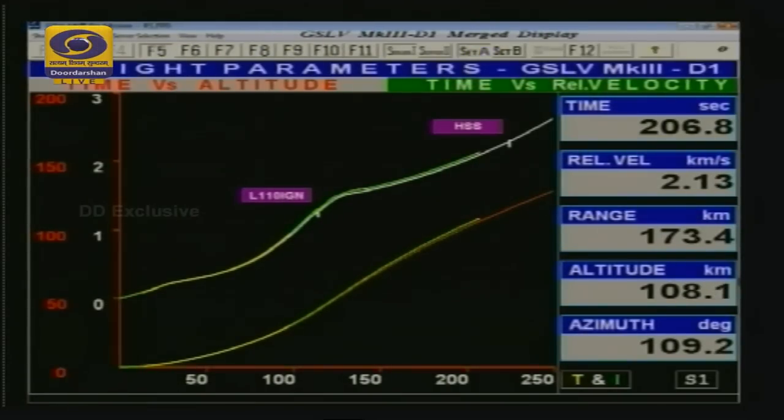And very shortly, we'll hear the announcement of separation of the payload fairing. L110 stage performance is normal. As far as the range of the vehicle is concerned, it has almost traveled 200 kilometers from the launch base, at an altitude of around 117 kilometers. And the heat shield has been successfully separated at 225.7 seconds.